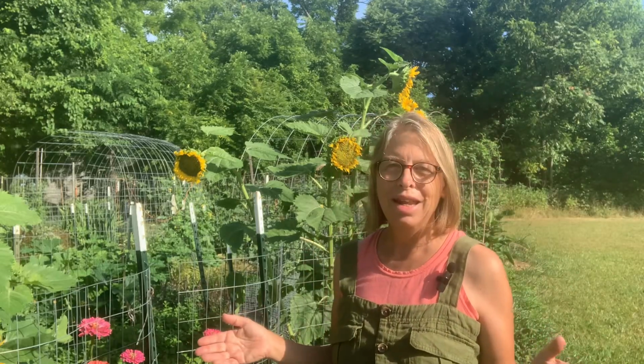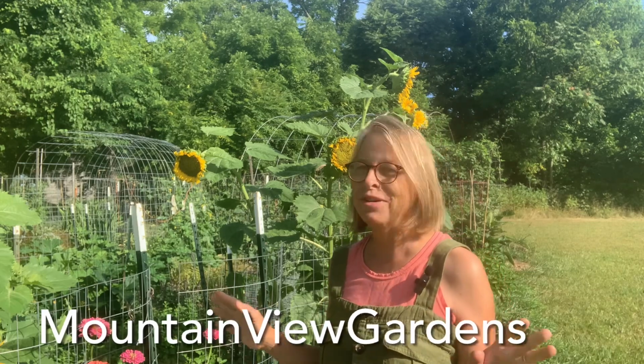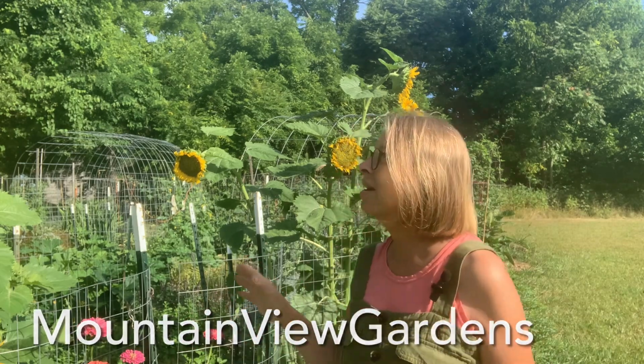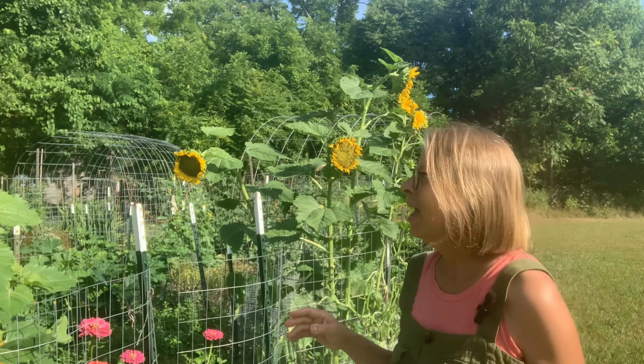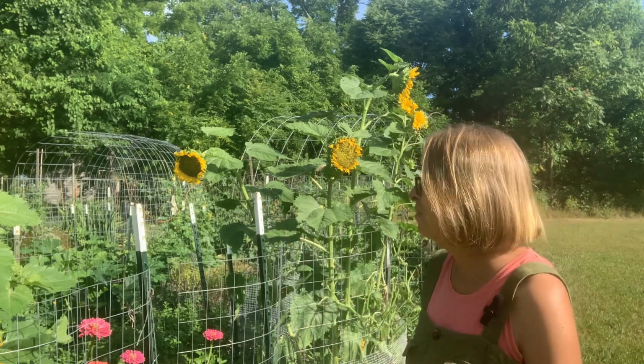Good morning from Central Virginia. It's only 8 in the morning, but already it's over 80 degrees. So I'm getting out here today early just to check on things, see what's happening, watch the pollinators at work here on these beautiful sunflowers, water, because water is really important, and to assess what my deer damage is for the night.